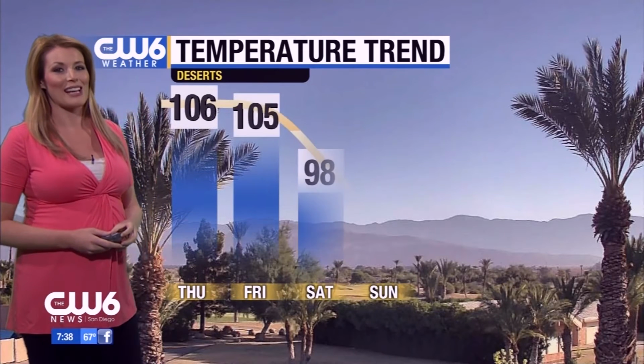The bigger picture, the western satellite and radar picture, we've got an area of low pressure pushing into the Pacific Northwest, a reinforcing wave coming in behind it. This is causing that big dip in the jet stream, which is allowing our temperatures to stay cooler. We'll get more of that sea breeze influence, and that will drop our temperatures significantly heading into the weekend.